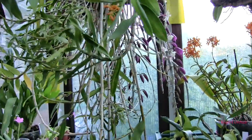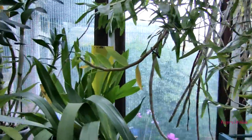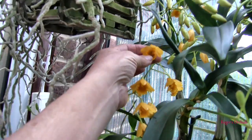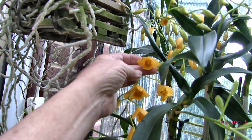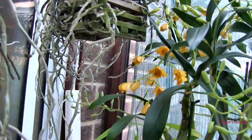Right, where are we now? We're searching for Dendrobiums, aren't we? I think that's it until we get to this one. This was the other teas from yesterday. This is about the only one I think that you could say has actually performed and actually opened. Very, very similar to the hancockii, very similar. And once these are fully opened, I can then do a bit of research.